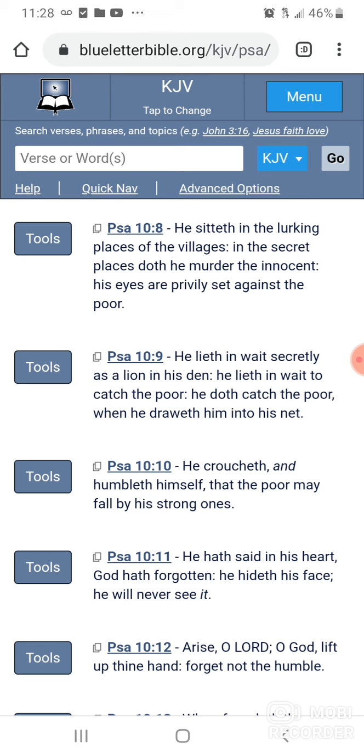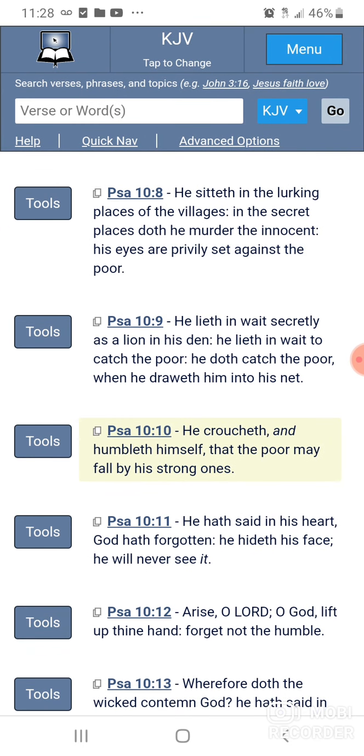His eyes are privately set against the poor. So his eyes are against the poor. The poor is talking about children of Israel. We're the innocent because the Lord died for our sins, so we're free of guilt, beginning with the elect. And we're the poor because we're poor in the world, yet rich in faith. He lieth in wait secretly as a lion in his den. So that's what he's doing. He's lying in wait secretly as a lion in his den. A lion waits secretly before it pounces upon its prey.